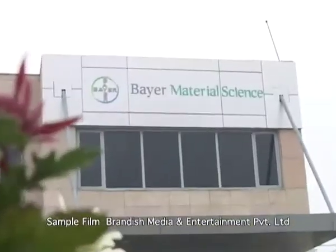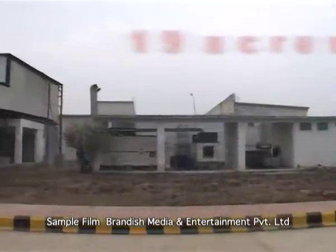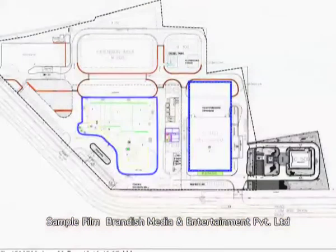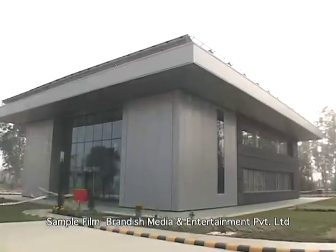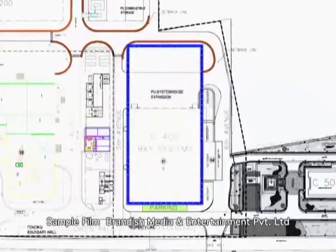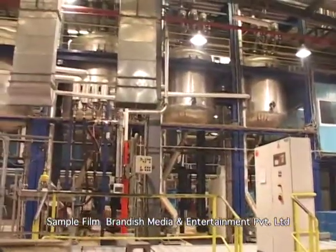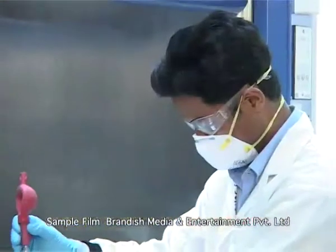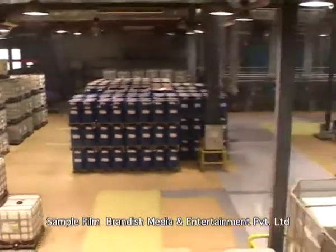The BAYER Material Science Production Site is spread across 77,880 square meters or approximately 19 acres of land. It has 2 production units besides the eco-commercial building of BAYER Material Science, which is a net zero building. The 2 production units are the Polyurethane Systems House production facility having product development capability and a polycarbonate color competence and design center. These plants have various blending vessels, extruders, quality control and product application development laboratories, customer interaction center, a range of utilities, tanker unloading terminals, stores and warehouses.